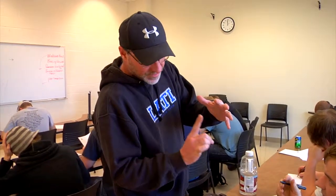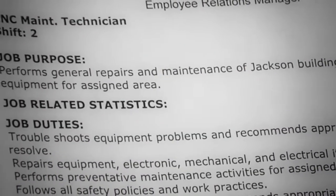The students that show up here are committed. They want to come in here and they want to learn their skill set and they want to learn the vocabulary so they can be successful and get out in the workforce and start building a career, basically.